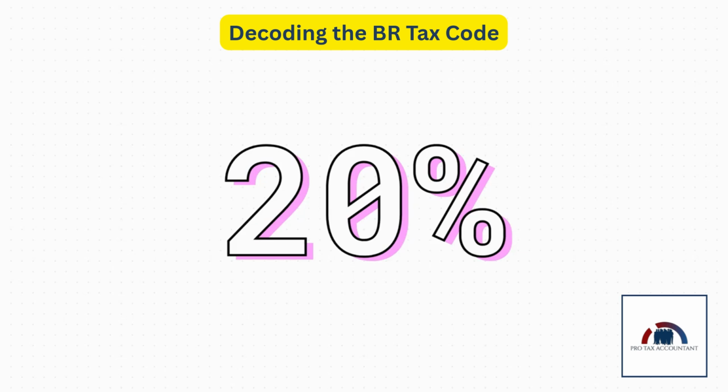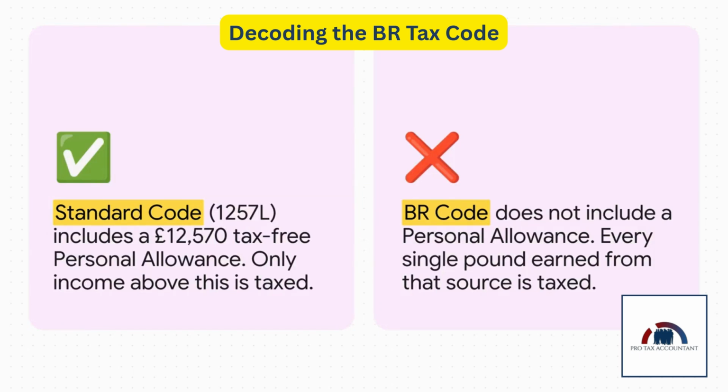And what is that basic rate, you ask? Well, for England, Wales, and Northern Ireland, we're talking about a flat 20%. This means every single pound you earn through that income source gets taxed at 20% right from the very first penny. No messing around.